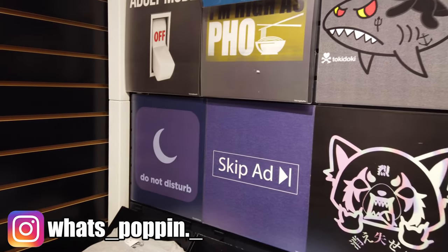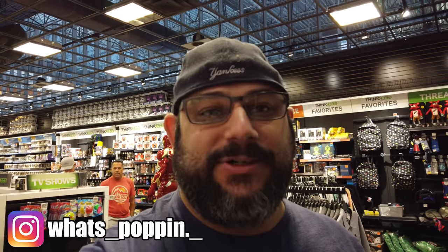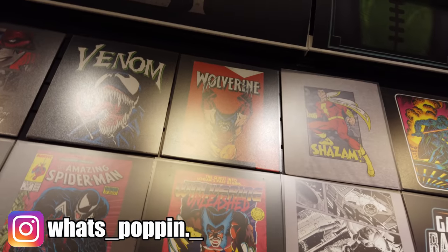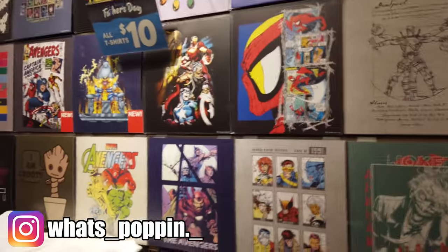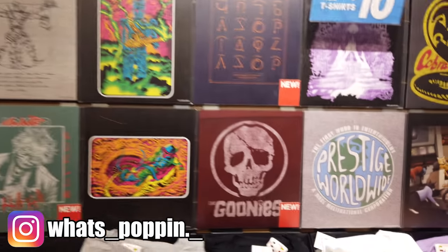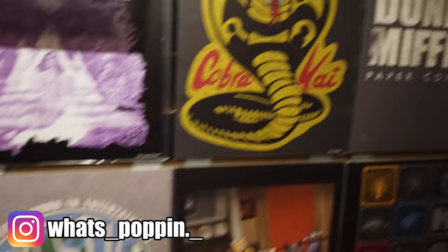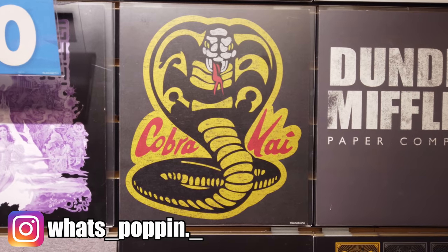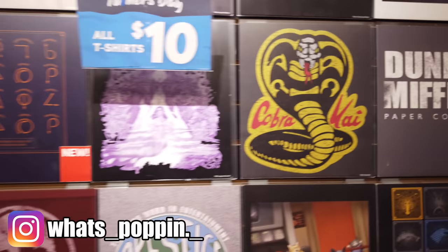So, being that I'm a father and it's Father's Day, I think I might grab some t-shirts. All right, so they definitely got some cool t-shirts. So I grabbed this one right here. I got that Wolverine one up at the top. I don't know if you can see because the light's reflecting on it. That's pretty cool. And I'm trying to see which other ones I want. I kind of want maybe the Goonies one or the Prestige Worldwide. I'm kind of upset that they don't have the Cobra Kai one in my size. Dunder Mifflin. So, all right, well, let's keep looking.